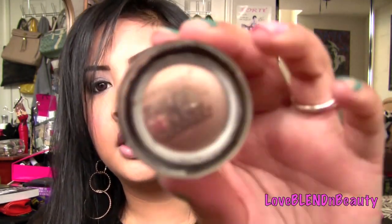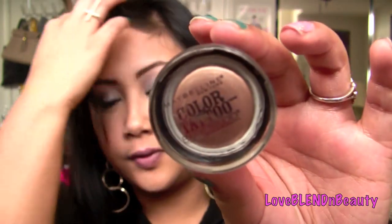Okay, and then my next favorite is Bad to the Bronze, which is the one that I just showed you earlier. This one I really, really like. It's perfect for everyday looks. It's something that you just want to kind of slap on your lid and then just blend. It's really, really pretty.